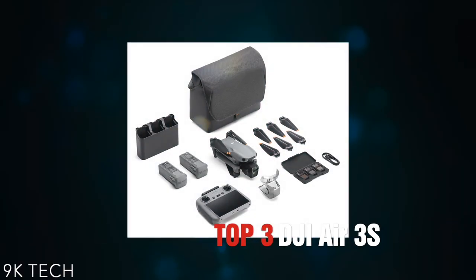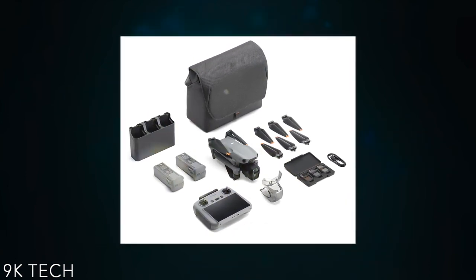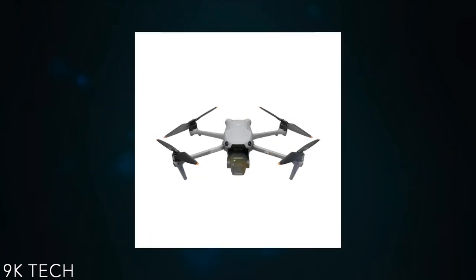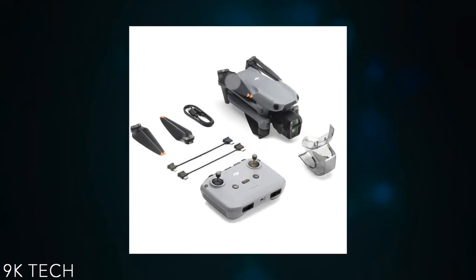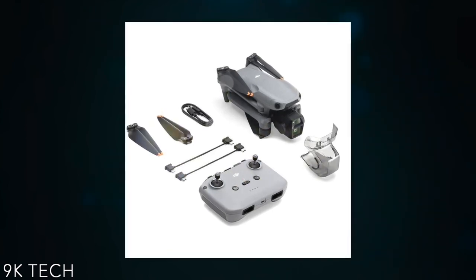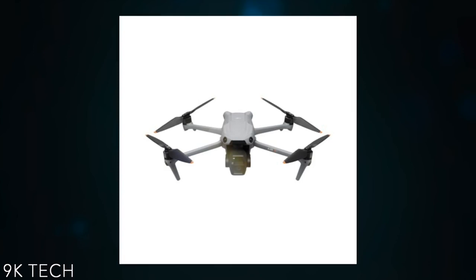The DJI Air 3S strikes a middle ground for prosumer users. It features a dual camera setup, a 1-inch wide-angle sensor, plus a 1/1.3-inch telephoto, giving you flexibility for wide aerial shots and zoom compositions. You also get long flight times, approximately 45 minutes, advanced obstacle detection, and robust video capabilities with HDR support. If you need a drone that can do more than just fly and shoot wide, this one's for you.